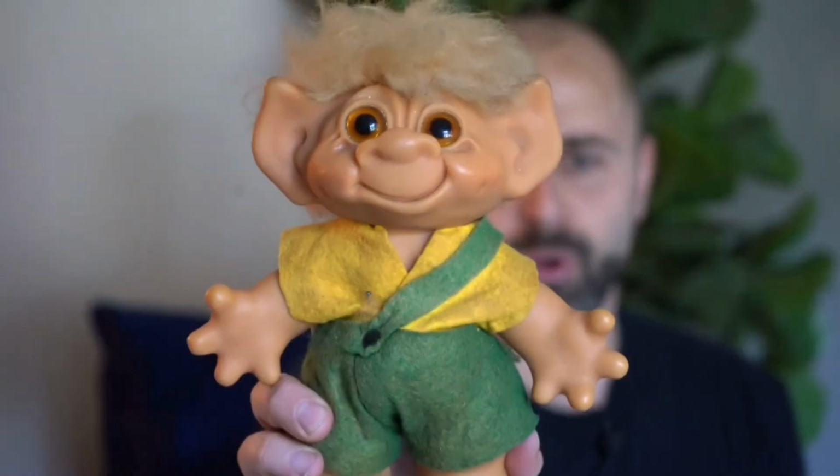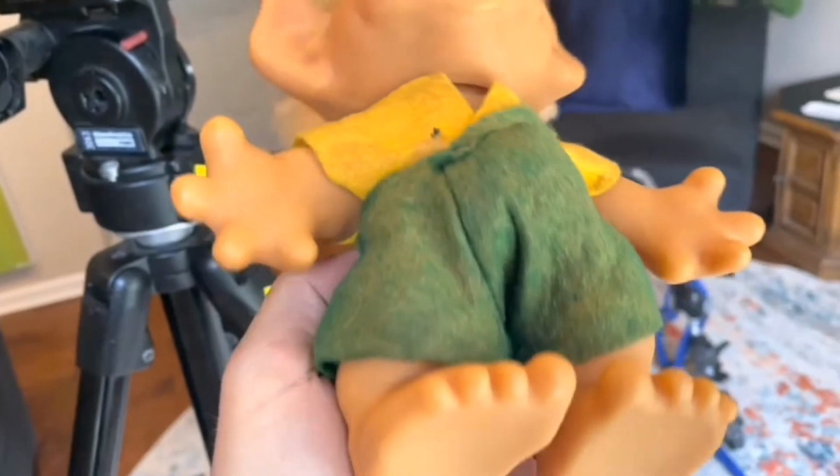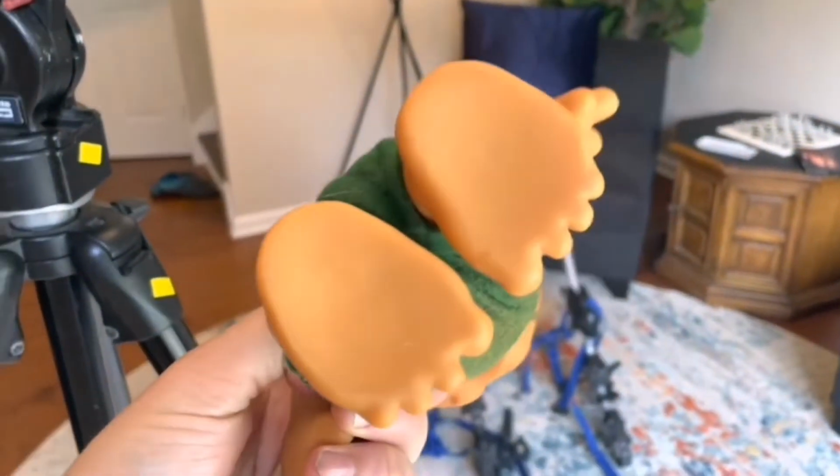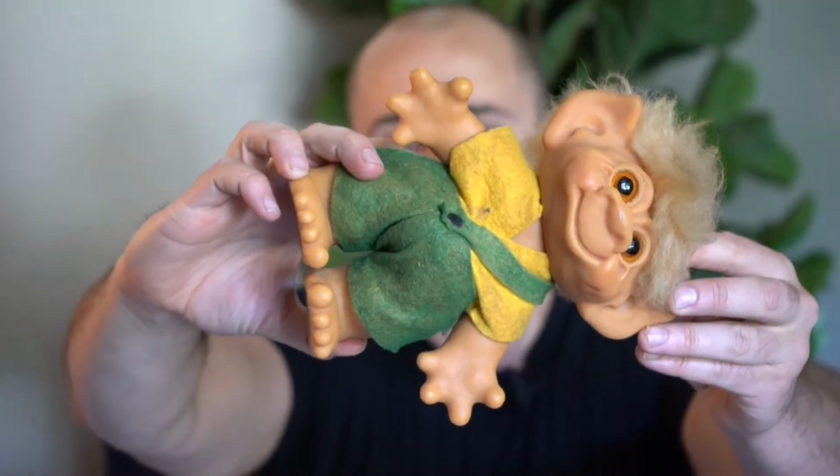I was at my local Goodwill recently and I found this really cool troll piggy bank, and I wanted to share this with you because I don't know if you've ever come across an item like this, but these items are collectible, these items are nostalgic, and this was in really great condition. These old vintage trolls can sell really, really well.